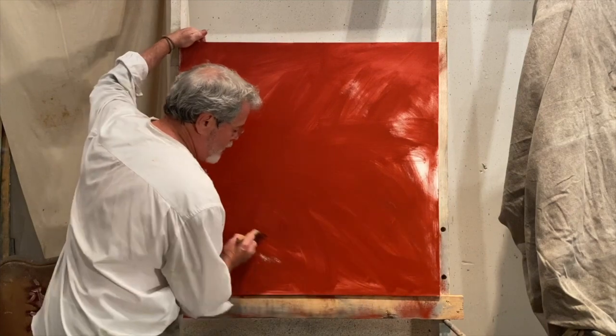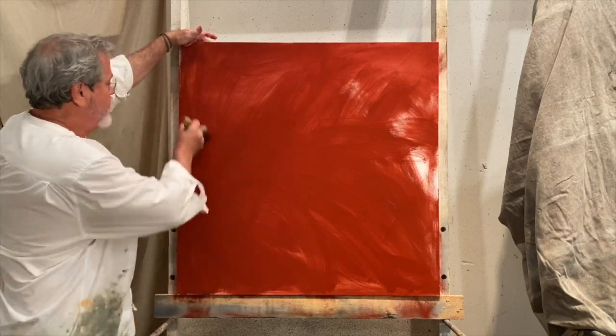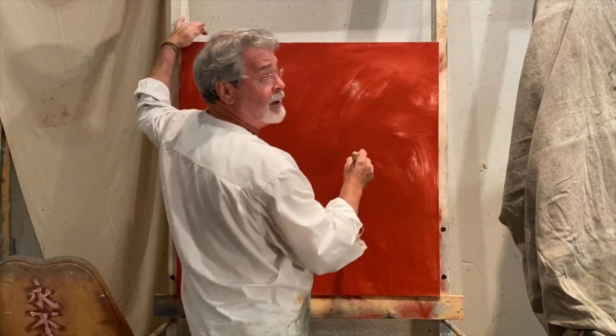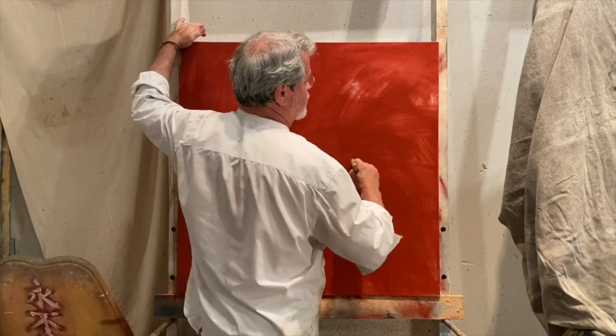Fine with this at all. This is really just creating coverage. But as I said, those early stages are kind of fun around mark making and composition, playing with composition.